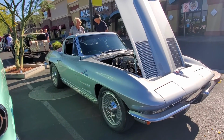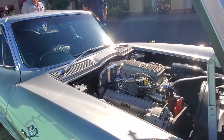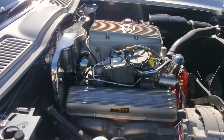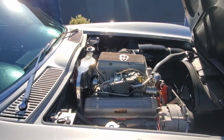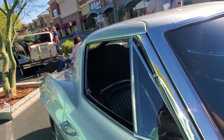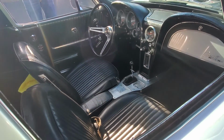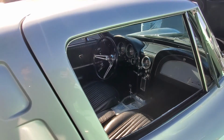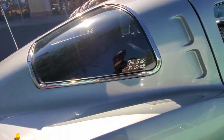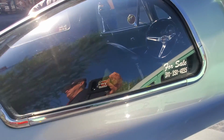Fuel injected Corvette. That's how original fuel injection looked. 360 horsepower. 327, I believe. Look at that, real hot rod. Reverse lockout. Muncie 4-speed. Yeah. For sale. It's got a California number. 310.